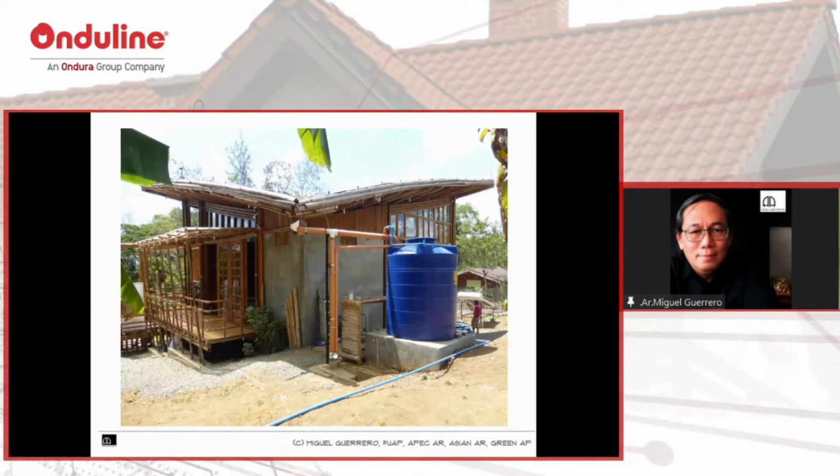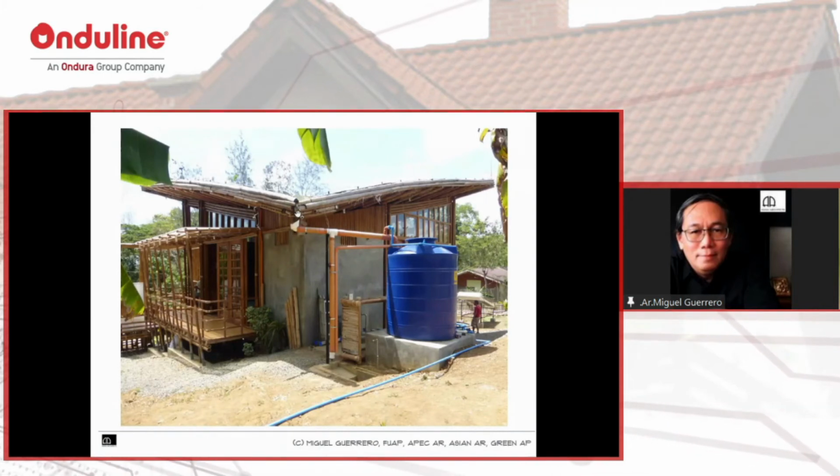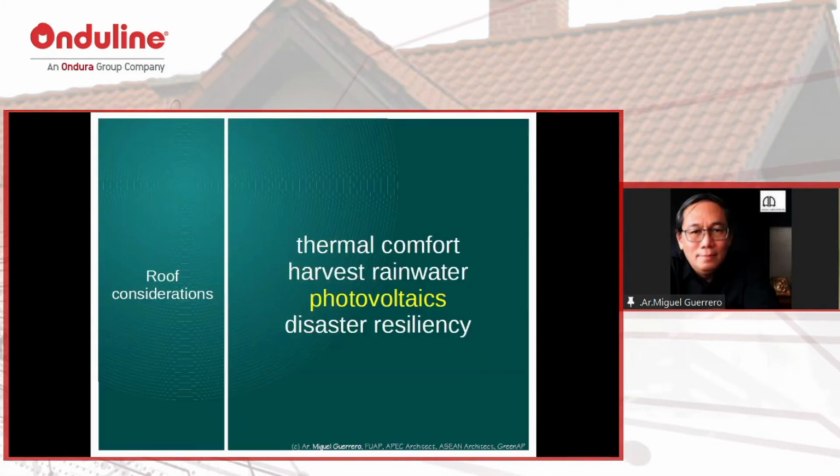Then after the rain, you open this up so that you drain the water. Now this is interesting because it doesn't need any gutters. It's only one point collection of rainwater. Again, a very interesting and very creative roof system. Now we'll go to photovoltaics.